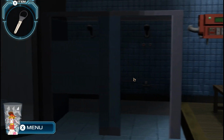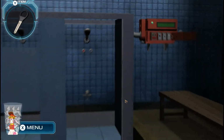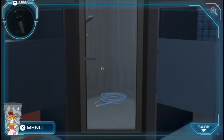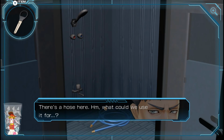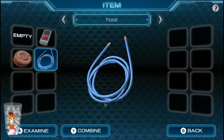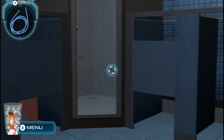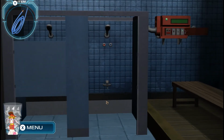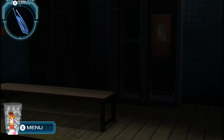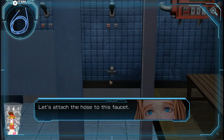So now that we have done that, we come back over here, turn off the lights, use the key on the door. And now we have a hose that we can use to transport water or blow air. So now I believe comes the part that really, really frustrated me the first time I played this. Getting it to actually work.